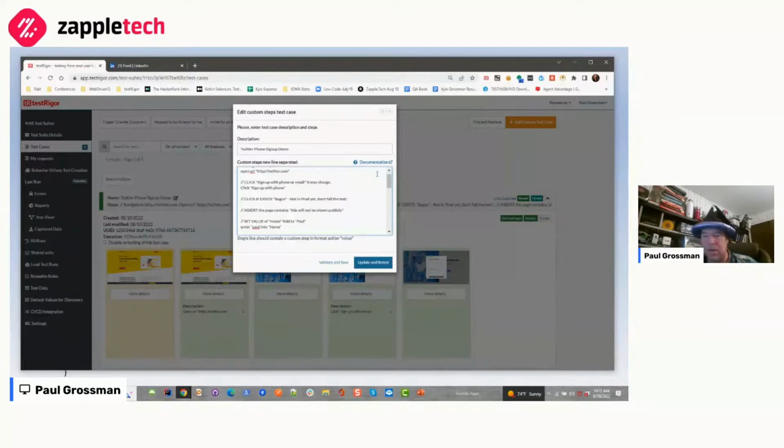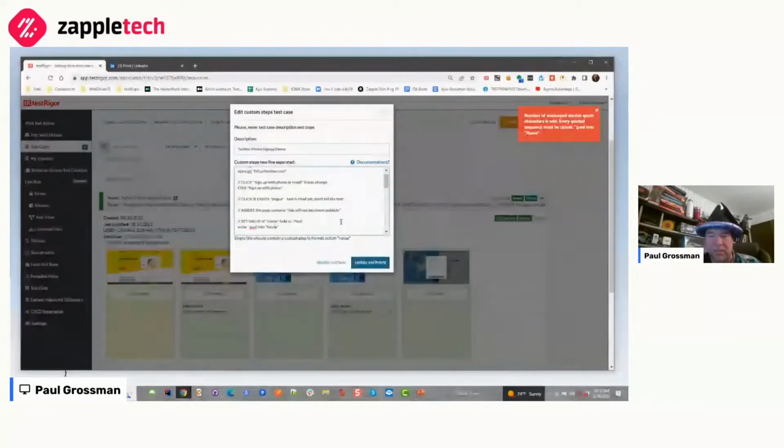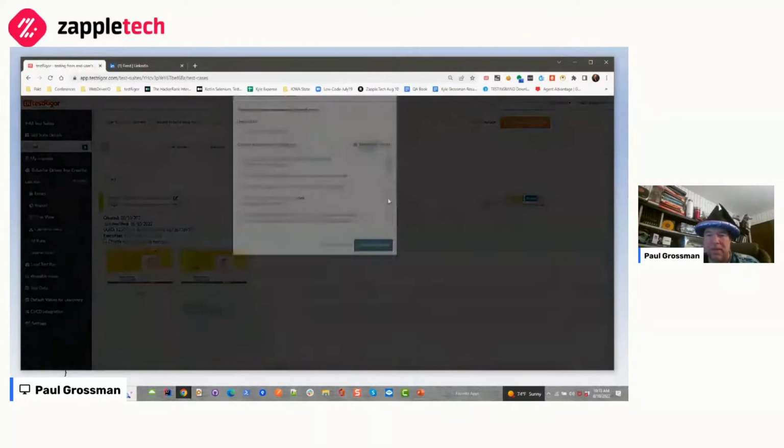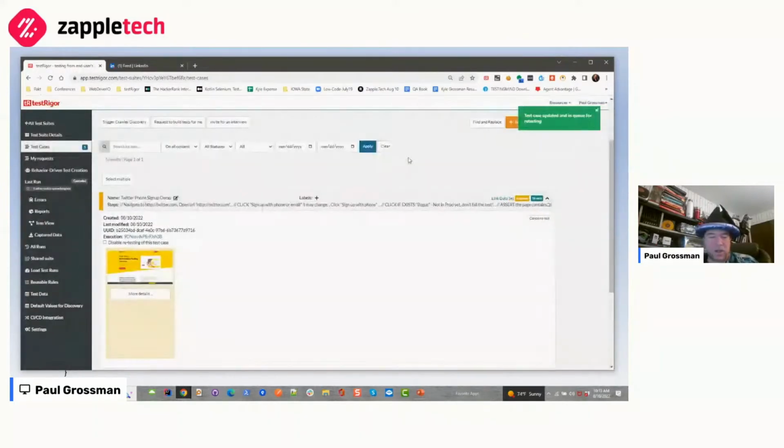So I'm going to update and test this one more time. Oh, I typed one thing. It says here the number of unescaped double quote characters is odd. I forgot to put quotes around my name. That's an intentional error, just to show you that this is a great way of debugging your scripts. It actually tells you what's going on out there, and it stays up there for quite a while, and then it goes away, clears out. We're ready to go, update and retest, and we'll let that chug along.